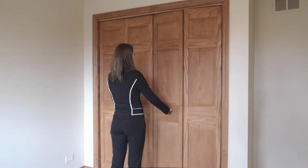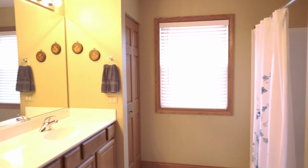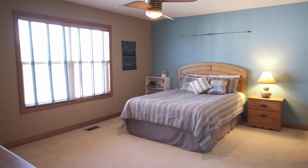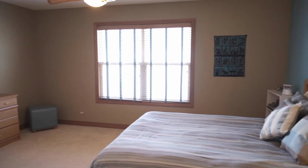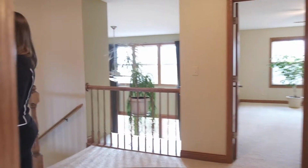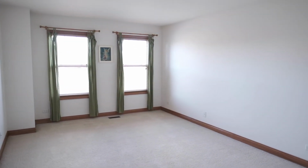So great closet space, nice, beautiful woodwork. Now, we have a nice hallway bathroom with 2 sinks. Great for the kids. And then let's come in and see this bedroom. Huge bedroom with a walk-in closet. I mean, what else would you want in a house like this? All right, continuing our tour of the 2nd floor. So here's a 3rd bedroom with another walk-in closet, also big size.